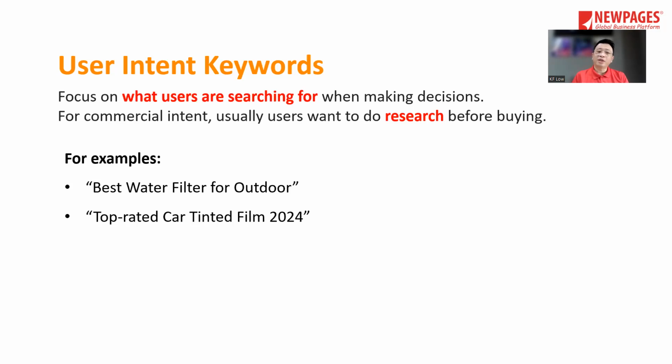Or top rated car tinted film 2024. Perhaps I'm not that well versed in tinting my car window, so I need some advice. So these are what we call commercial intent. People have the intention to buy, but not to purchase yet; they just still need to do some research.